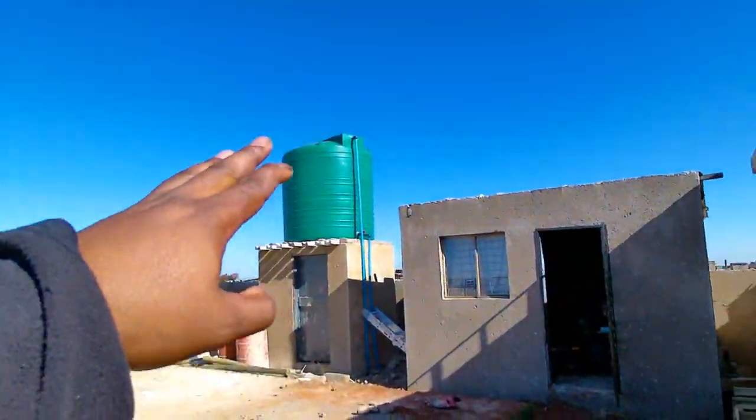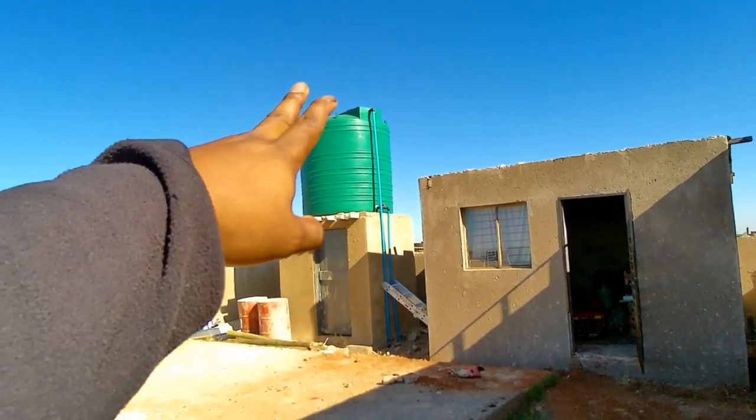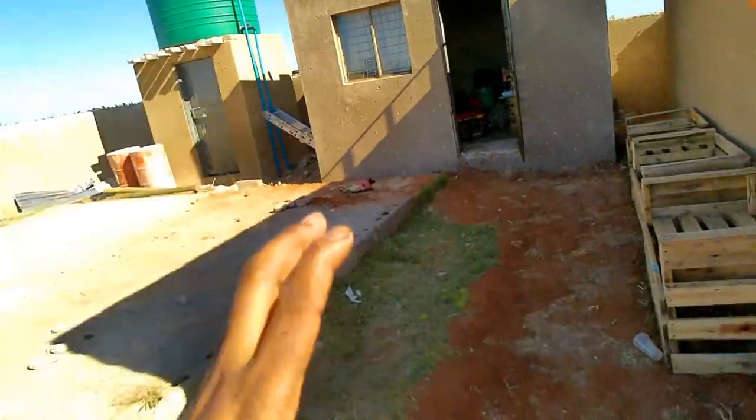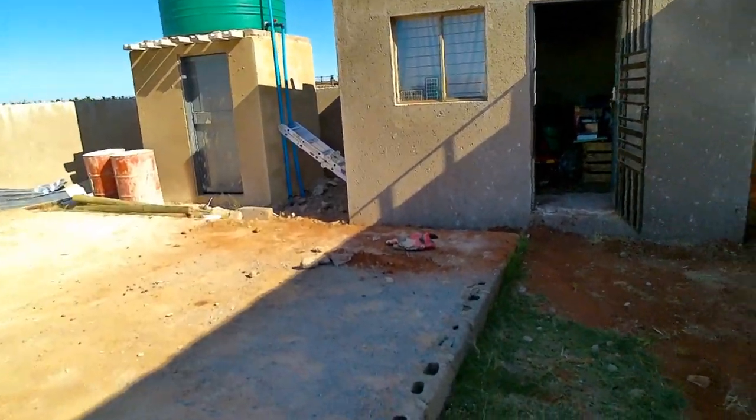You know the tank is now up there. We can feed water. I've already fed water via the new system. I've done it. It's working 100%. Water is going out. Currently, there's water going into the rooms. I just opened the valve. As you can see, the step ladder there.